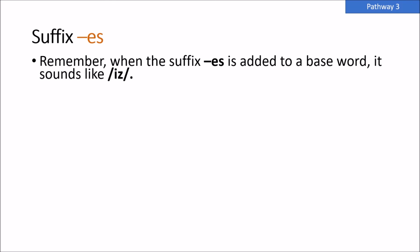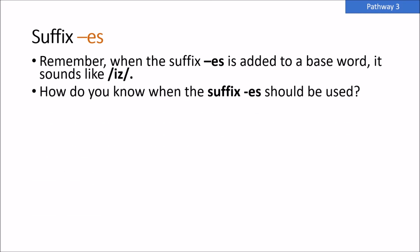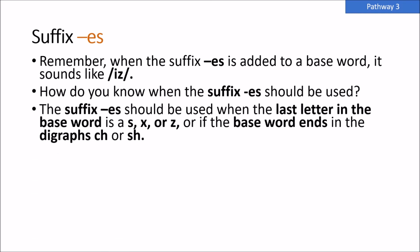Remember, when the suffix es is added to a base word, it sounds like is. How do you know when the suffix es should be used? The suffix es should be used when the last letter in the base word is s, x, or z, or if the base word ends in the digraphs ch or sh.